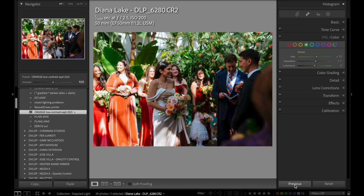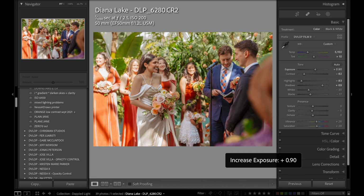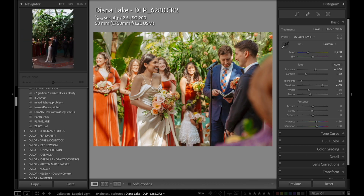So this is the exact same wedding, so I'm just gonna hit previous. I'm really just focusing on trying to get good lighting on my subjects. I feel like once I get my subjects to be lit the way that I want them to be, that's all I'm really concerned about. I think this is roughly how I would edit it. So this is the before, and this is roughly how I would edit this image.